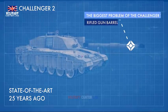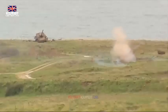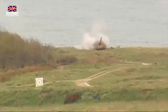A British Sherman tank in Italy during World War II. An M4 Sherman tank in Italy in 1943 during World War II. A Leopard 2A7 tank at a public display in Germany in 2015. A Leopard 2A7 tank in Germany.